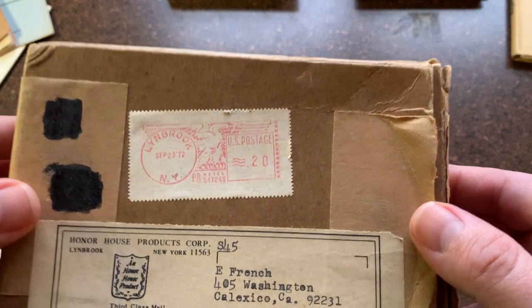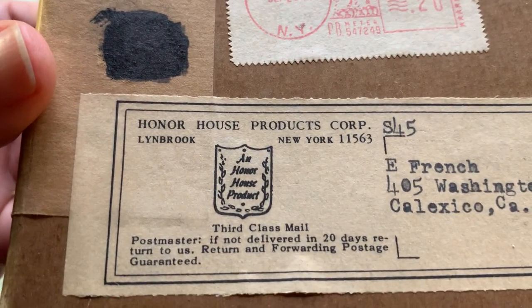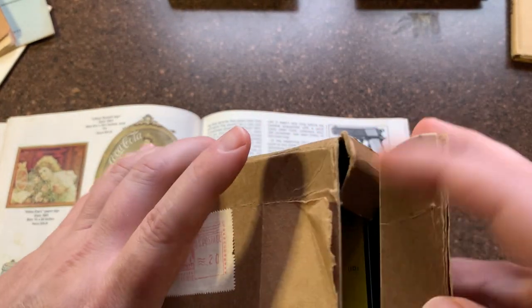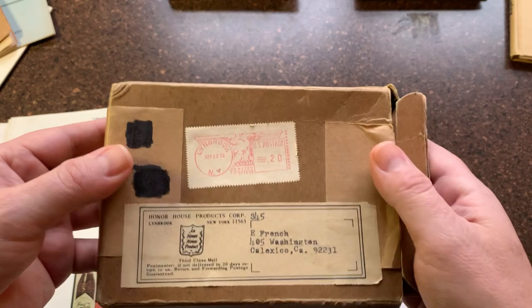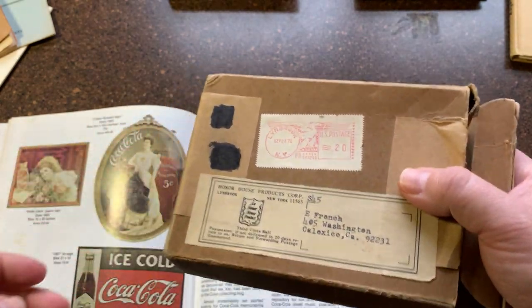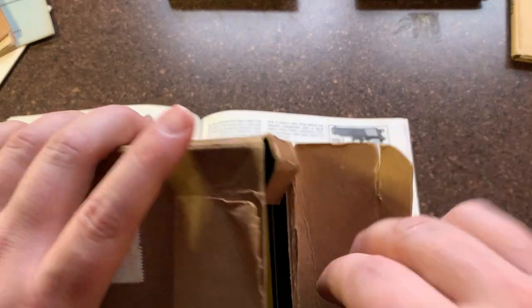From one side of the country to the other. An Honor House product. Third class mail. I wish I still had third class mail now. It's expensive to ship anything. So here's the box. Well, maybe this is just the magazine. Maybe this is just the pellets. I don't think it's actually in here. I mean, we'll see.